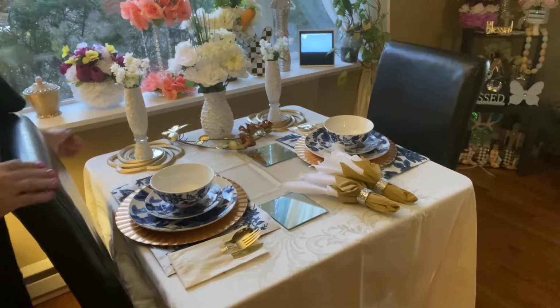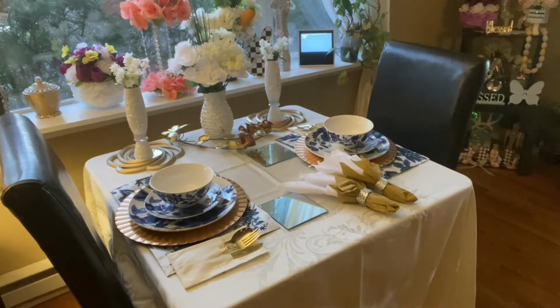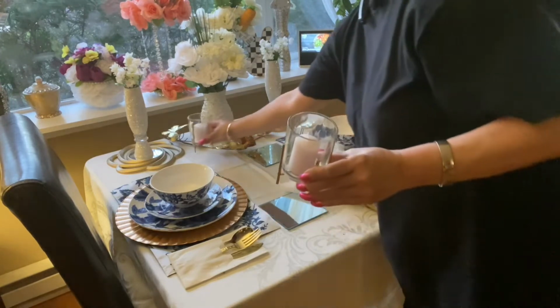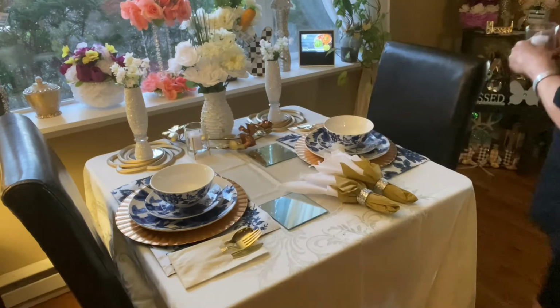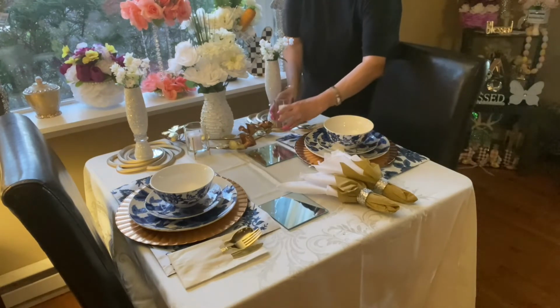Now the mirror coasters that came from the Dollar Tree, and then we have the wine glass. So those did come from the Dollar Tree, but I DIY'd those and placed some gems on it. It looks absolutely gorgeous. Now the water glasses, those were thrifted, and I believe I got those at the Goodwill.